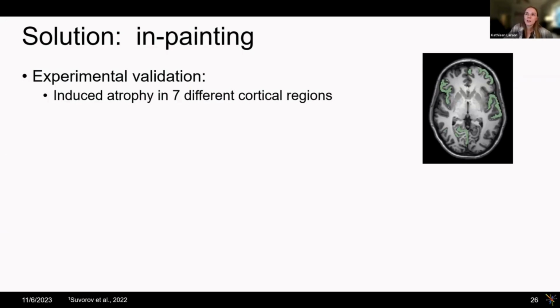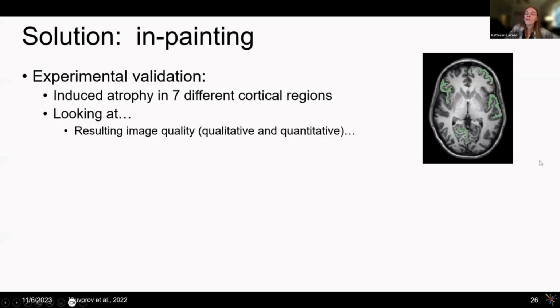What I did was induce synthetic atrophy in 7 different cortical regions, and I wanted to capture a wide range of regions: those that have very clear CSF borders on the outside of the T1 image, like on this side, and those that were surrounded primarily by gray matter, like in this hemisphere. For our validation metrics, we looked at the resulting image quality, qualitatively, how do the images look, and also quantitative data, including L1 loss, PSNR, and the structural similarity index metric.